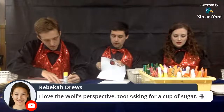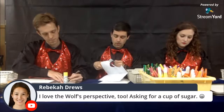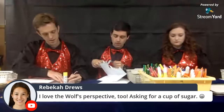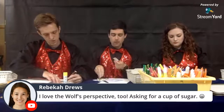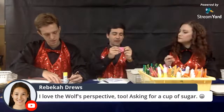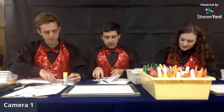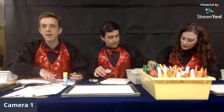Ooh, my rainbow's looking awfully awesome. Very colorful. See, look, my other pig is classic pink, but with some red accents on the nose and the ears. I love it. It makes it stand out really nicely. You've done a fine job. Well, thank you. Oh, Miss Drews likes the wolf's perspective too.